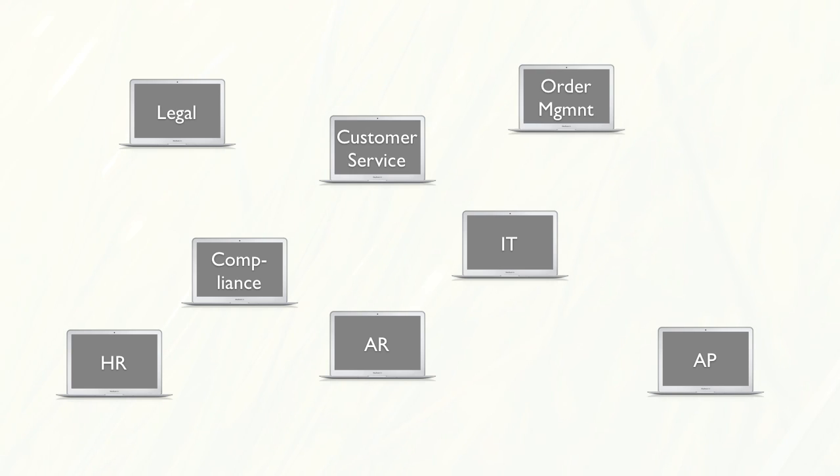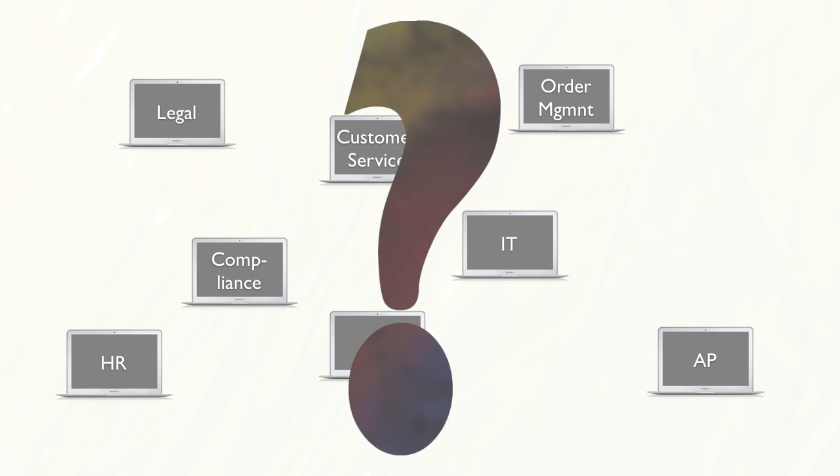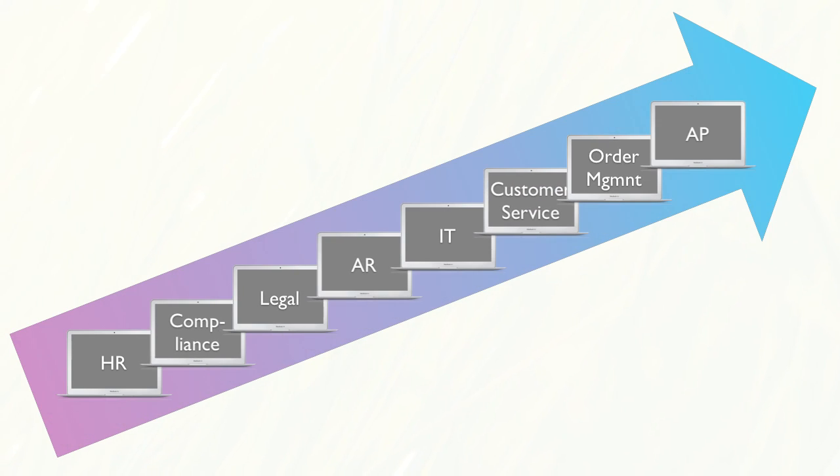Is your back office performing as efficiently and effectively as possible? Would you like to streamline your business and make better decisions faster?